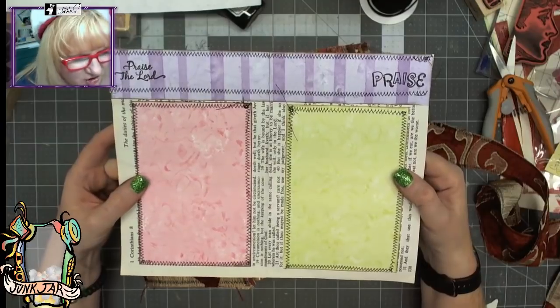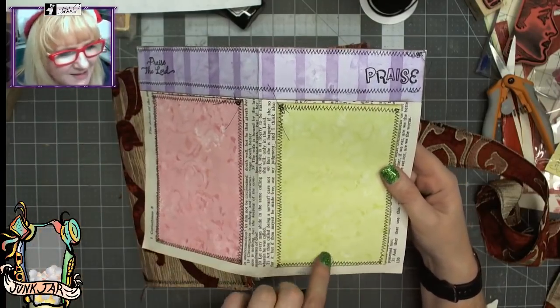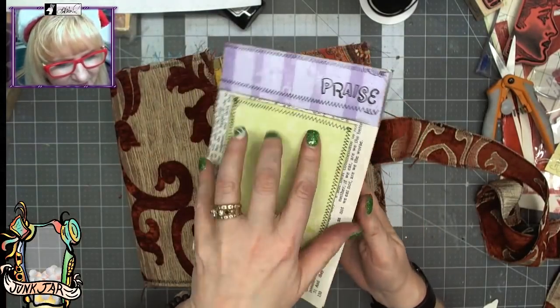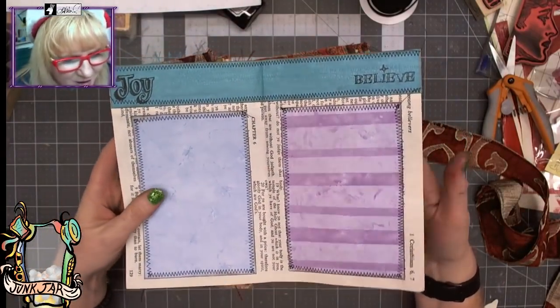Really, it's just fidgeting with it. And then this is scrapbook paper that I cut to 4x6. And I thought it was perfect for journaling. And I know that Carrie likes praise and worship and believe and joy. So I added those on there.